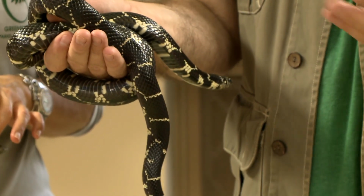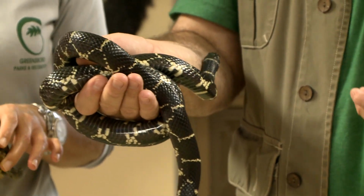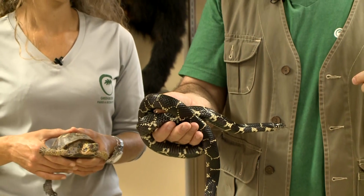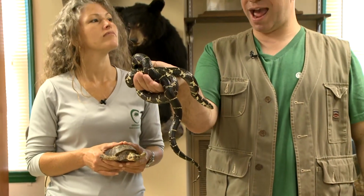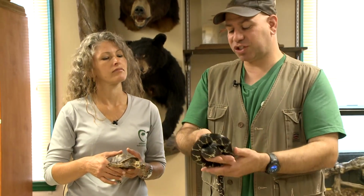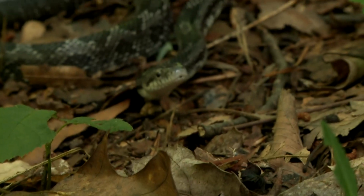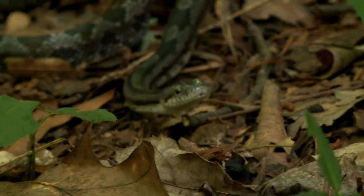So if you have a king snake around your place, you will not have copperheads. Plus, you probably won't have any rats and mice around. So if you don't have those, more snakes won't come in. So you could have Chuck, and that's it. These guys are really, really good. A lot of people see black rat snakes around their house too, and those have been known to eat other snakes. Plus, they're big rodent eaters as well.